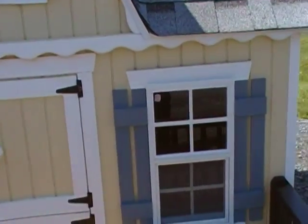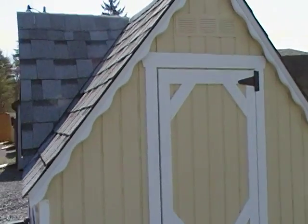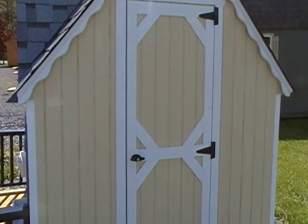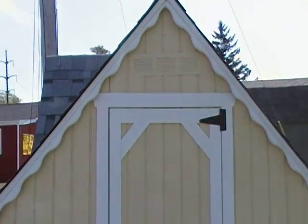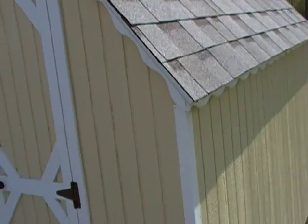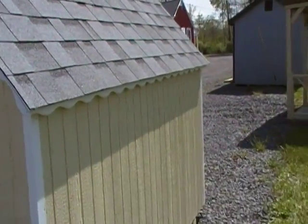Let's move around to the side. You can see the pass door. The pass door is about 5 feet tall, probably about 2.5 feet wide. Again, it's got a lock and the nice bracing on there. You can see up there it's got the vents, so it'll remain cool even if you keep the windows closed. And there's the back, even the scalloped fascia on the back.